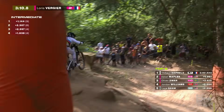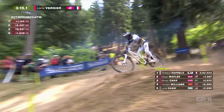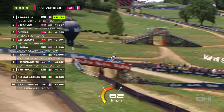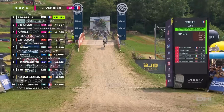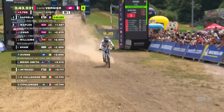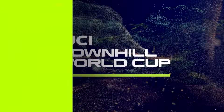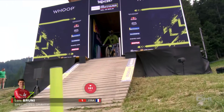Deprella, Maples, Zwar, Williams, Shaw, 1.8, so he's brought some time back now. Vergier. Here comes the UCI downhill world champion then, Loris Vergier for Commensal. Muck off by Ride and Addiction. Where is he going to slot home? Is it going to be second place behind his compatriot Deprella? No, it's third, 1.7 seconds back. Bruni has never won here in Val di Sole Trentino.